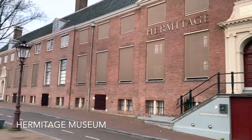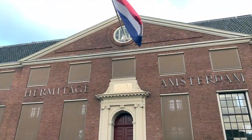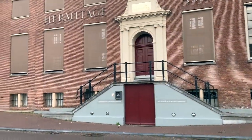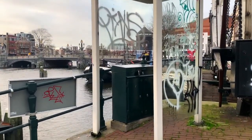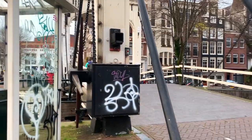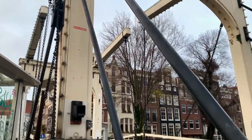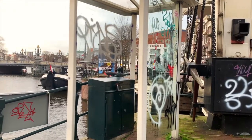Now I'm right outside the Hermitage Museum, like I've shown you previously. Quite a big one. They have Romanov stuff in the museum. A lot of Russian history can be learned in this place. Right next to the bridge, we can see this small booth where the controller steps inside and they lift this bridge so bigger boats can go underneath. Yep, this thing still exists today.